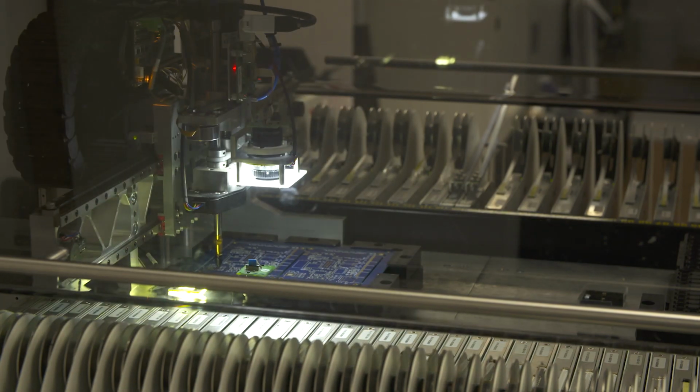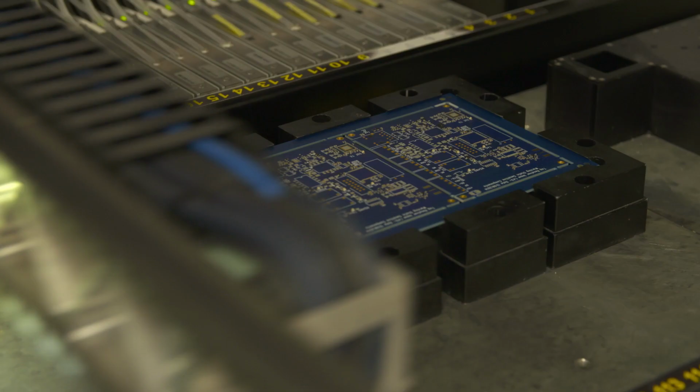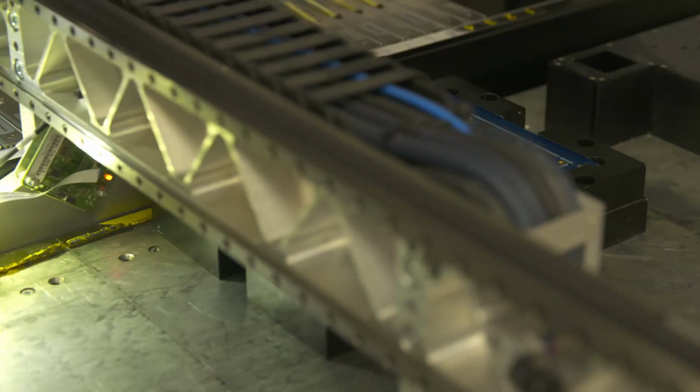We've done circuit boards for a hairdryer. One that I like at the moment is a baby tag receiver, where in a hospital a baby would wear it on the wrist, and if it leaves the room an alarm would sound.